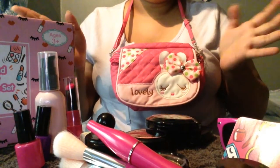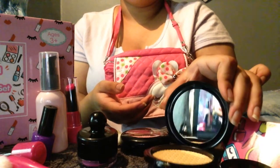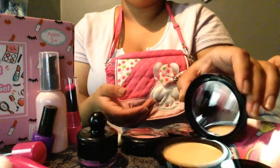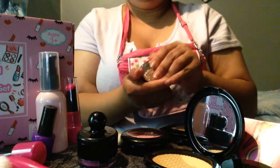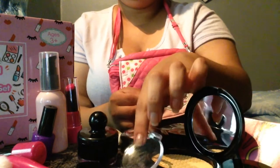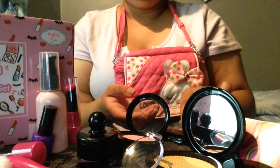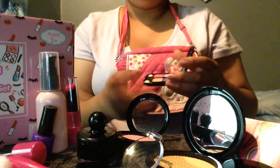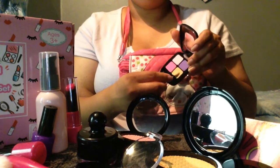This is so cool. This has a very nice mirror. That's very clear. I'm very impressed with that mirror. I love the little felt stickers. Keep in mind, most all of it is pretend, with a couple very useful things.